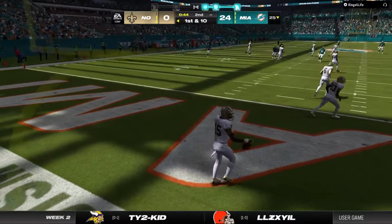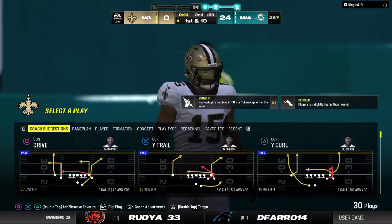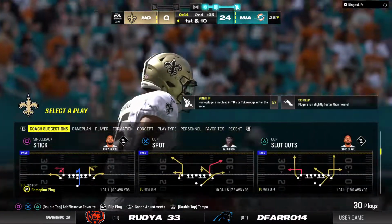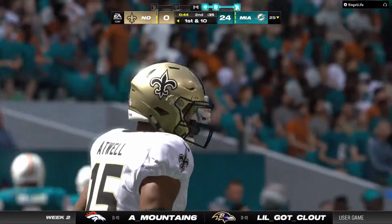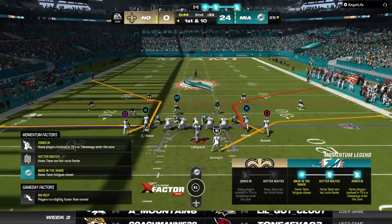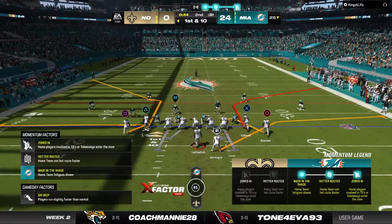And he'll elect not to run with it. The fair catch will move this out to the 25-yard line, at their own 25-yard line. The Saints offense is on the field, ready to get their drive started.